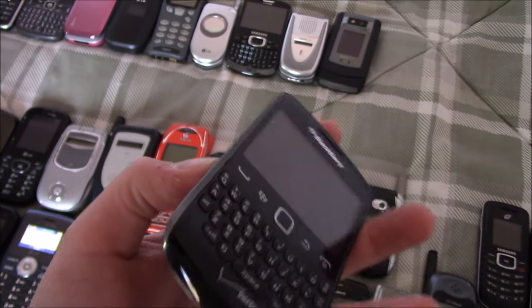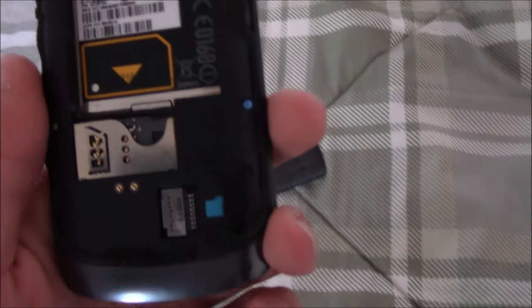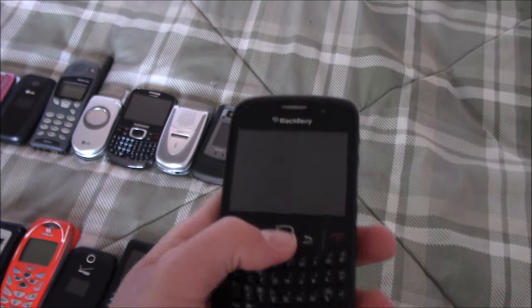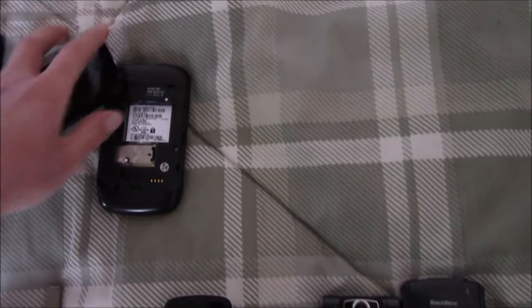Here's one of my BlackBerry Curves. I forgot the model of this one. This is a 9370 on Verizon. It's untested. And here's another BlackBerry Curve. I think this is the 8530 on Verizon. Yeah, 8530.